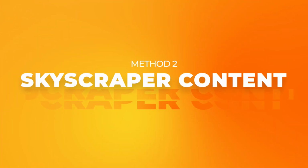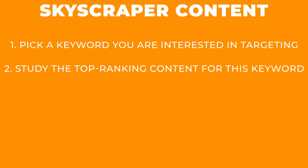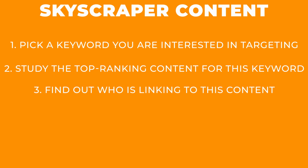Method number 2 is to create skyscraper content. The second method we're going to look at is known as the skyscraper content method. This link building method is basically made up of the following 5 steps, okay? Number 1 is you pick a keyword you are interested in targeting. Secondly, you study the top ranking content for this keyword. Third up, you find out who is linking to the content.